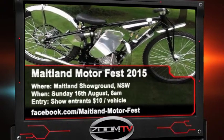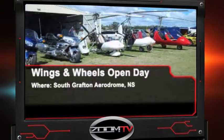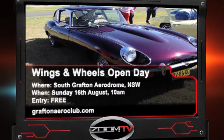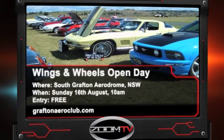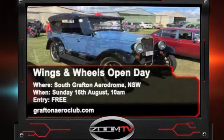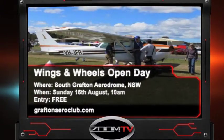And if you're a fan of 4 wheels and 2 wings, then the Grafton Wings and Wheels Open Day is the event for you. Combining elegant classic and vintage cars with recreational aircraft, even handmade planes, this event has something for everyone. Come along and explore rare motoring sites and have a feed at the barbecue. It's free entry and free parking at the Grafton Aero Club of New South Wales on Sunday the 16th of August.